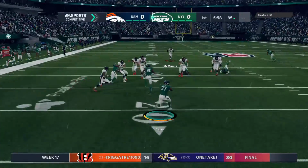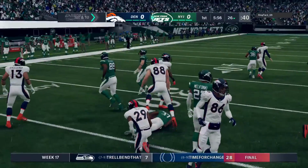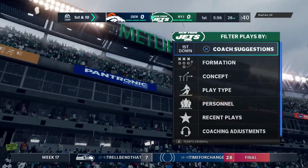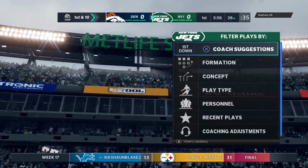Fielded just outside the goal line. He takes this near the 25. Just a little pass there. Call it the 26. Take over 1st and 10 at their own 26-yard line.